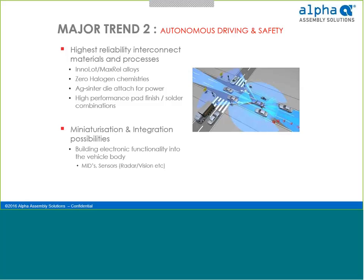So actually, from an opportunity point of view, as people building hardware and electronic systems, they're really looking more and more for the highest reliability interconnect materials and processes. The possibility for these systems to fail is disastrous. We're also looking for more miniaturization and integration possibilities. More and more of these sensors we're building into a car are adding more weight, as we touched on before, and trying to integrate them more closely and seamlessly into the vehicle becomes a major focus for automotive manufacturers.